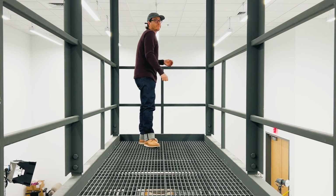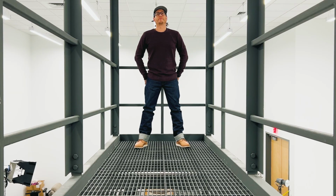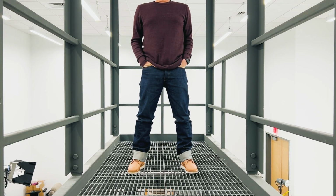So I wear a 32 in a vanity size, which means I wear roughly a 34.5 inch waist. So I got my Gustins in a 34, which is a 34.5 inch waist. And the Okayamas that I'm currently wearing are also a size 34 in Gustin, which is a 34.5 inch waist.